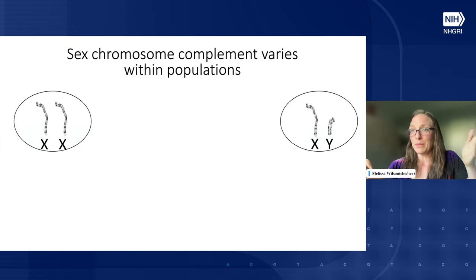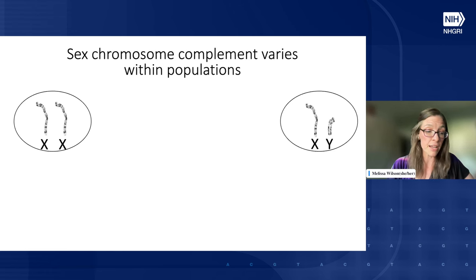So why do we care, right? Why am I talking about evolution? Why do we care about variation? It's because there's variation in populations. In everything, we think about variation in populations on the autosomal level. We think about variations in individual genes. But we also see a tremendous amount of variation on the sex chromosome complement.